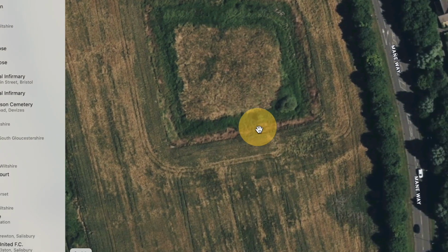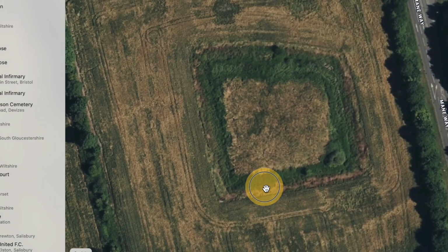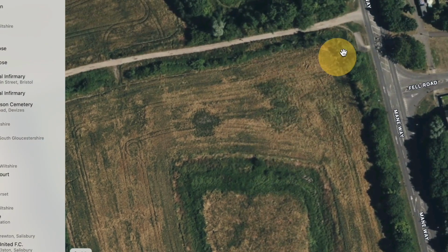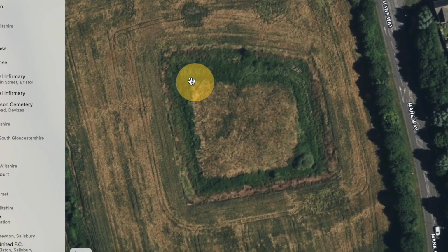There it is, right in this field. Oh, let's move it back a second. As soon as you touch the mouse, it jumps away. So there's Main Way, the new road. There is a lane here, which goes through towards Dilton Marsh, I believe, at the other end. So as we look at this, you can clearly see the outline of the moat. The ditch is still there, it would appear. And this raised platform would have enabled the property to be a little bit above any flood waters, plenty of drainage with water going into the moat anyway.